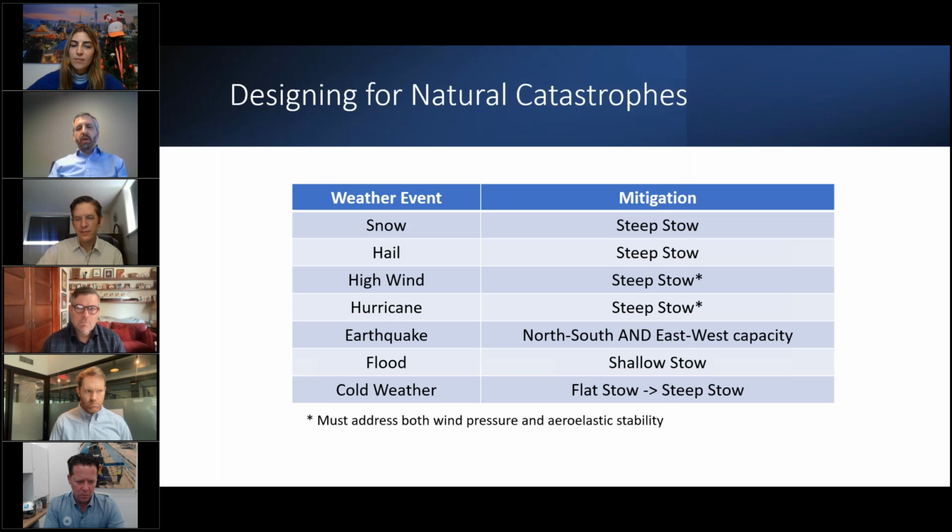There are a large number of different weather conditions that tracker vendors design for. Some of them are listed here. You've already heard some mentions of hail, certainly one of the biggest concerns in the industry right now, but also wind, both in terms of the pressure that the wind event applies to the modules, as well as what's referred to as aeroelastic stability. Some more common terms for this are flutter or galloping, but this refers to a self-feeding negative condition where the modules will rock back and forth, ultimately at unacceptable levels, and cause damage to the system.